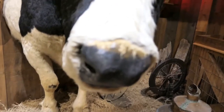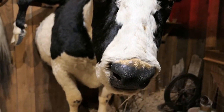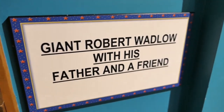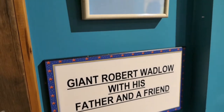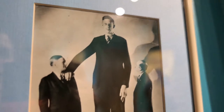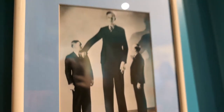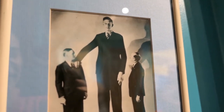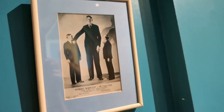Speaking of sneaking up on people, check this guy out. Got a little something extra. That's one way to get a leg up on life. And a staple for any Ripley's is definitely Robert Wadlow. Here's a photo here showing him. Man, look how much taller he is than these grown men. Here he is at 18 years old. He was 8 feet 5 and a half, 435 pounds. That's a big dude. Look at that.